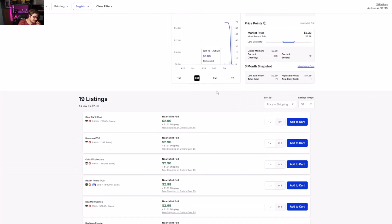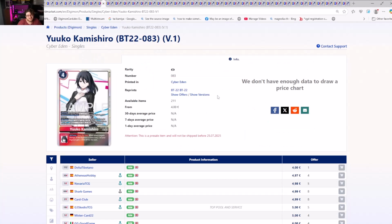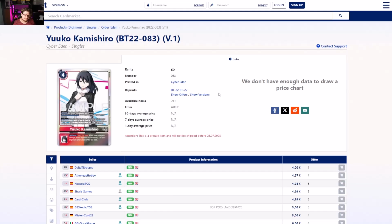Yukos are at $2.90. I'm going to be straight honest with you, there is no reason for buying pre-sales anymore. For these sets or even boxes, to be honest with you, if you guys are not trying to crack anything, because these Tamers are filled to the brim, and look at them. There's support trying to mesh into a new deck, and with old support kind of techs, and it just leads into this weird spot where these things are dirt cheap. This thing's $3. You know, 4 to 5 euros.